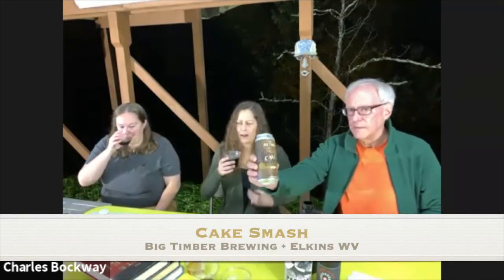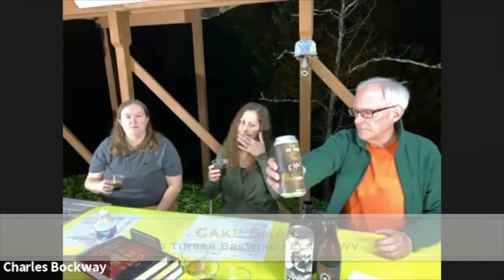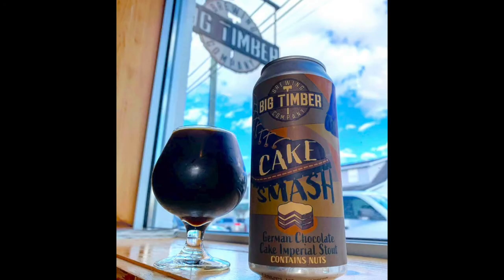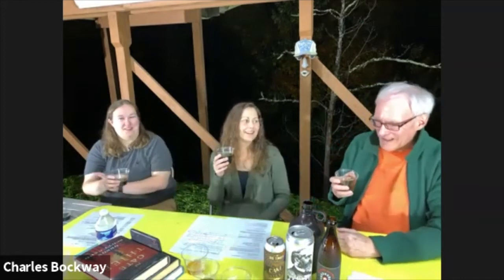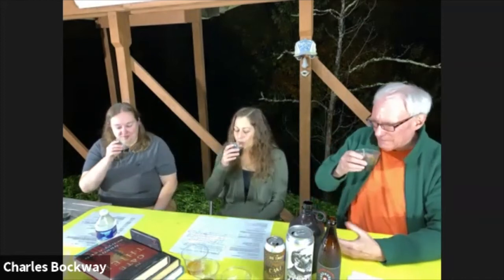Oh, lots of coconut. Oh my God, yes, the coconut. Sorry, my lips are a little chapped. In case I've been chewing my lip all night, that's why. Oh wow! Tons of coconut and this chocolate is fabulous. This is a dessert beer. Yeah, well, usually they are.